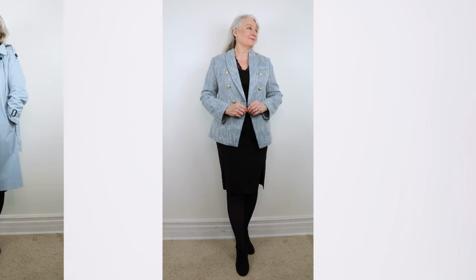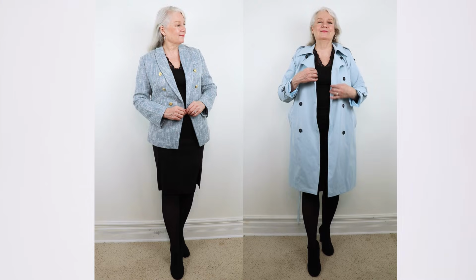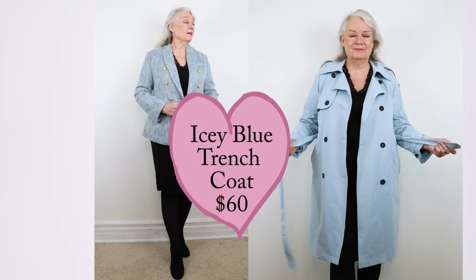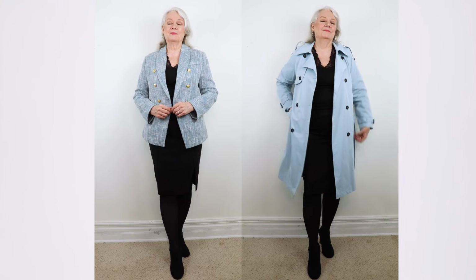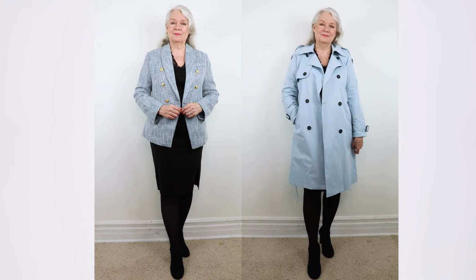It's lined, and while we're at it, I might as well show you my favorite trench coat. Again in the icy blue, and less than $60. It comes in 11 other colors, and a good trench coat like this that is 95% cotton and windproof will always be trending.